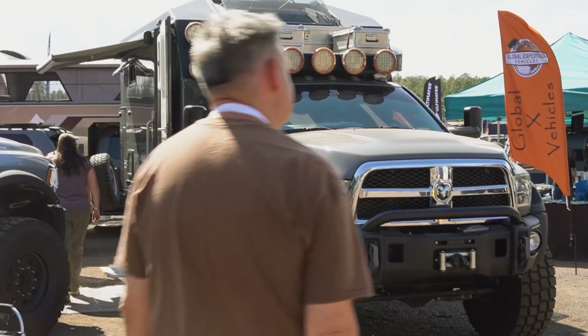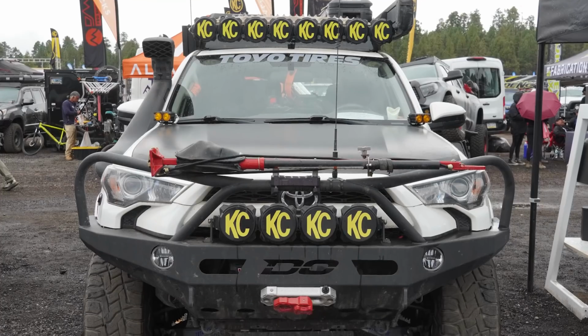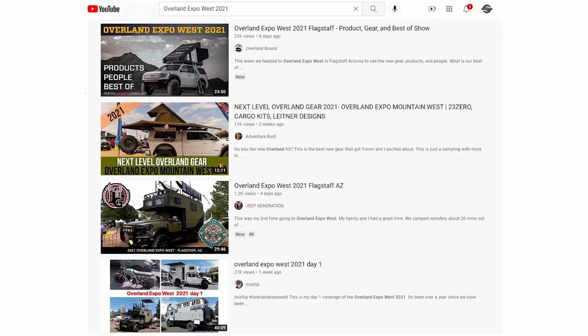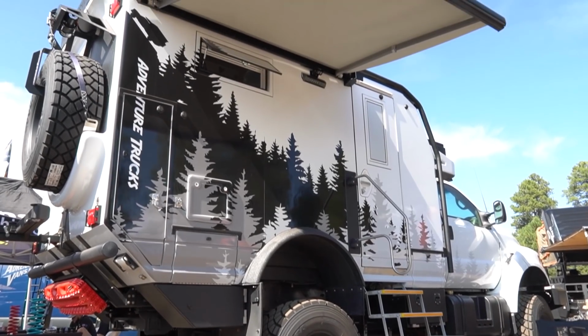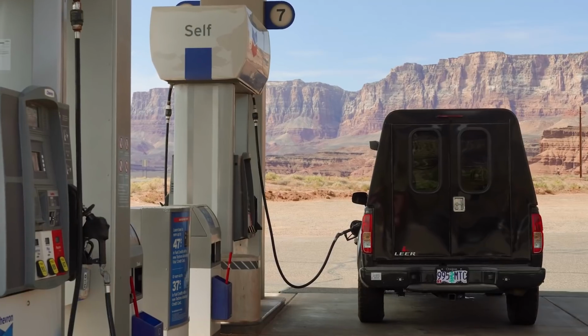If you want to see some big, crazy, overbuilt rigs, there's plenty of YouTube channels that are covering that. Personally, I struggle to get excited about those huge campers, those huge trucks. They're completely unattainable to someone like me, and I can't even imagine just paying for the fuel to go anyplace in one of those big rigs. Already, I can't believe how much money I spent just driving my little Nissan down to Arizona and back.